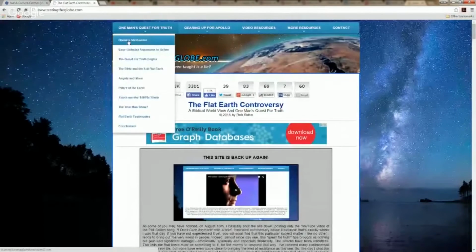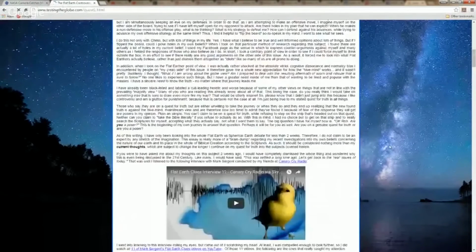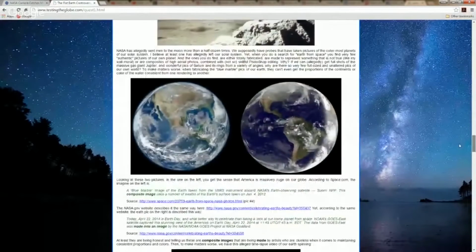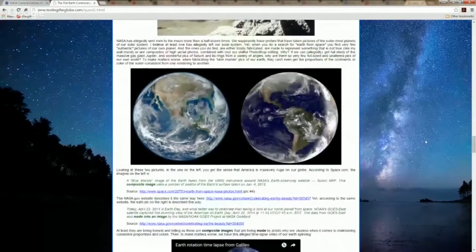All right. Now, early on in my investigation, I put this right here. This is on testingtheglobe.com. This was in the beginning of my investigation, looking into the photographic evidence, right? Looking at these two pictures, look how big the United States is on the left compared to the one on the right. And this was also done by a satellite. It says the blue marble image of the Earth taken from the VIIRS instrument aboard NASA's Earth observing satellite. They admit that it's a composite image. Look how big the United States is right there. Huge. It's taken up half the globe. Okay? And then you look at the picture on the right.